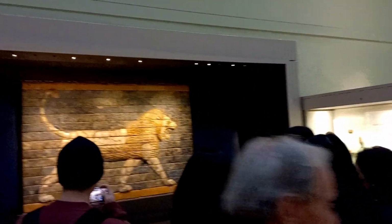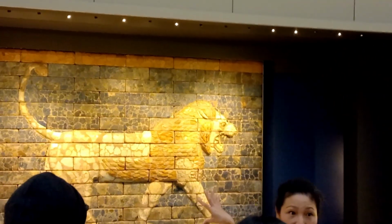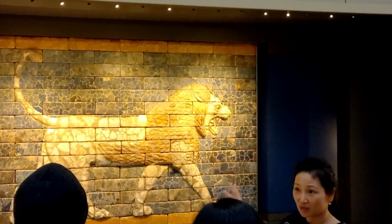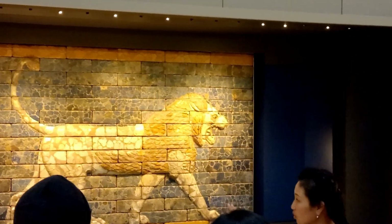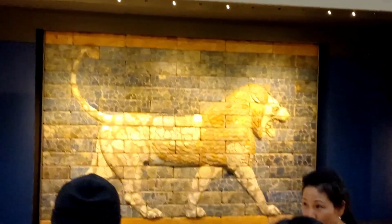First of all, look at the lion there on the wall. That's from Nebuchadnezzar's palace in Babylon. Those are the original tiles, that's an original piece. 2,500 years old, the Babylonian lion.